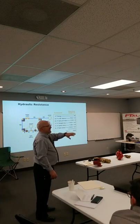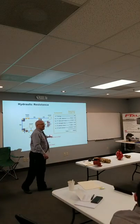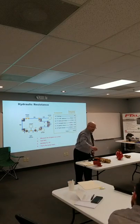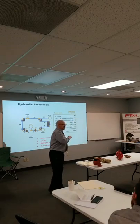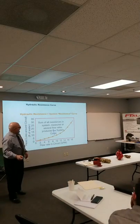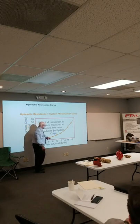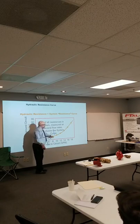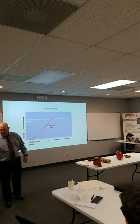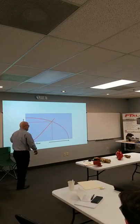But this is a quick and simple and easy way to find out if you have enough pump in your system. Because I took this pump out doesn't mean this pump is going to give me the same flow through there. They have different pump characteristics. And the system curve is this. Again, as I increase in flow, I increase in resistance. And it's where the system curve and the pump curve meet. That's where I'm going to get the flow.